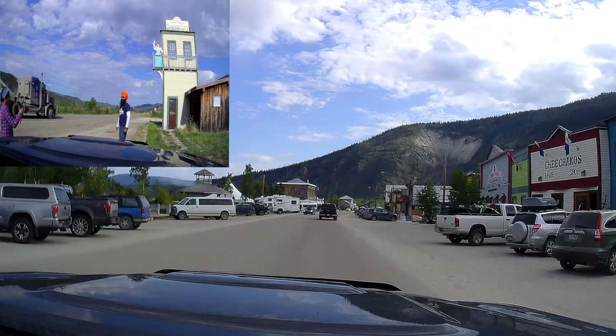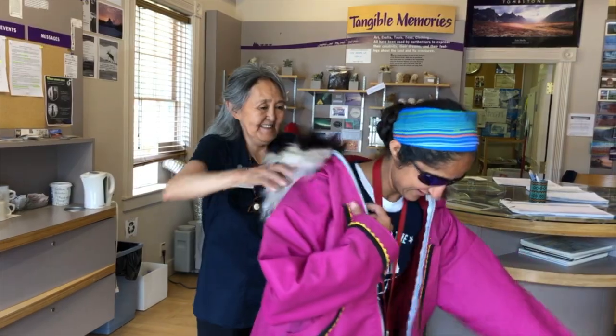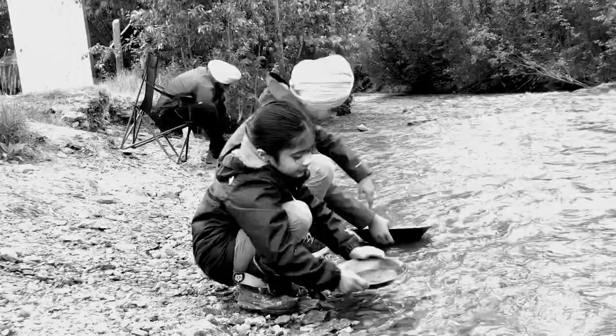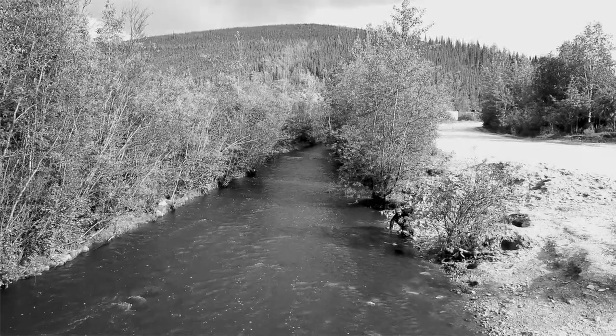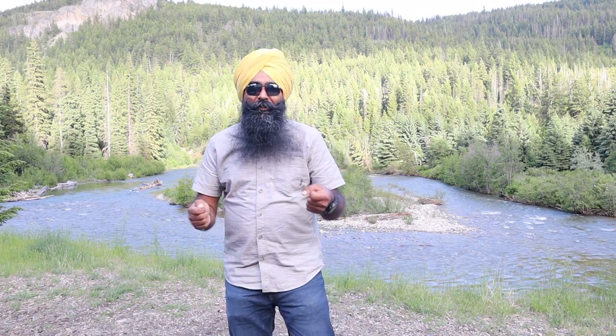Dawson City itself, it is very well kept city, very antique. I would say the visitor center is very informative, and it looks like you have gone back to that period of the gold rush. We also went there for gold panning on a claim. That was interesting. We never found anything, but we found a very small dirt piece of gold after panning about maybe 2 hours. So it was fun for us. We did that.